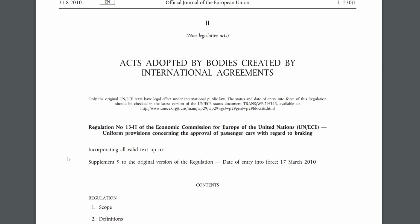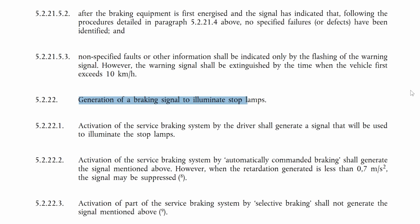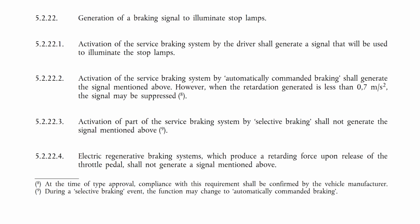Look, Regulation number 13H, Uniform Provisions Concerning the Approval of Passenger Cars with Regard to Braking, Section 5.2.22, Generation of a Braking Signal to Illuminate Stop Lamps. Things were looking good here, with activation of the service braking system by automatically commanded braking shall generate the signal mentioned above. However, when the retardation generated is less than 0.7 meters per second squared, the signal may be suppressed. You specifically mentioned 0.7 meters per second squared. Great job. But then you spoiled it with electric regenerative braking systems, which produce a retarding force upon release of the throttle pedal, shall not generate a signal mentioned above.